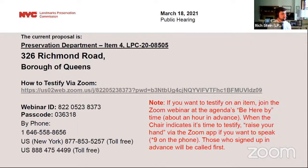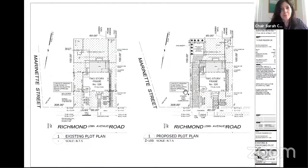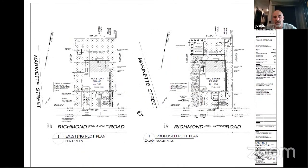Yes, we do have a resolution from Queens Community Board 11, and at the time, they recommended that the garage door be a carriage door style, then that shrubbery be installed along the east wall of the garage. Okay, thank you. Now I'd like to turn back to the applicant and ask if you'd like to address any of the comments. Yes, on our site plan, we are showing shrubbery on both sides of the garage, on the side yard and in the rear yard. That's the plot plan to the right. So we are going to shelter this from our neighbors as much as we can with some greenery.